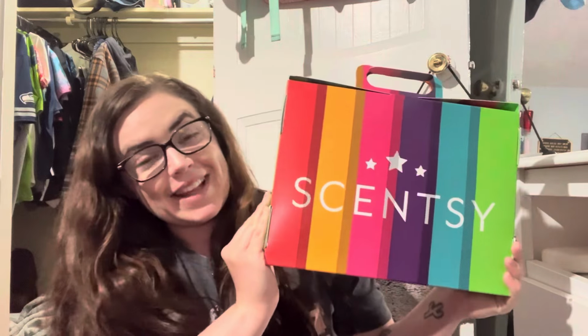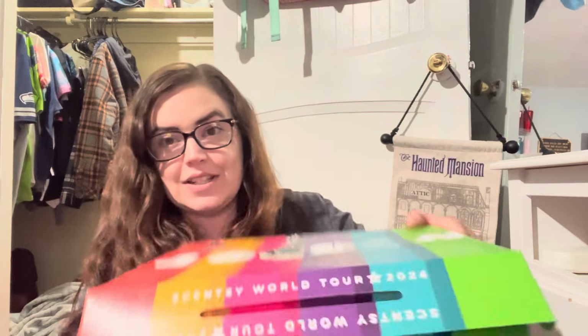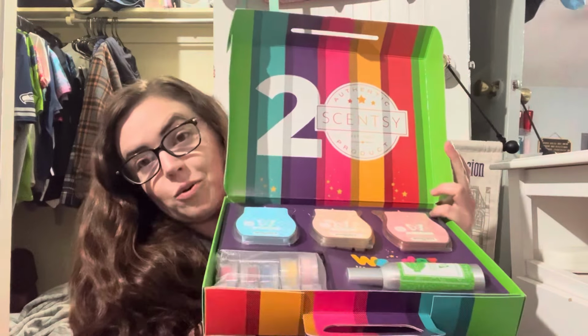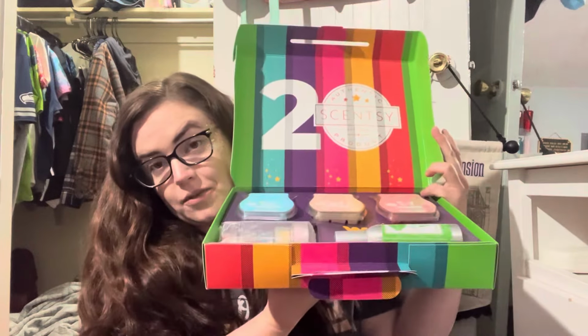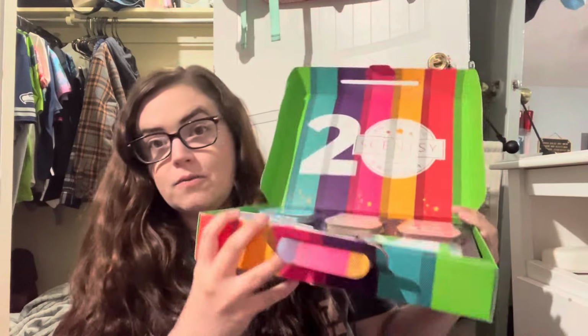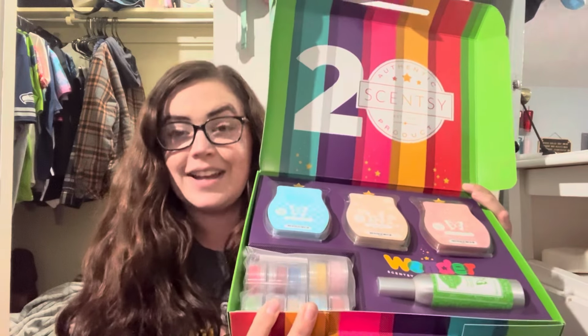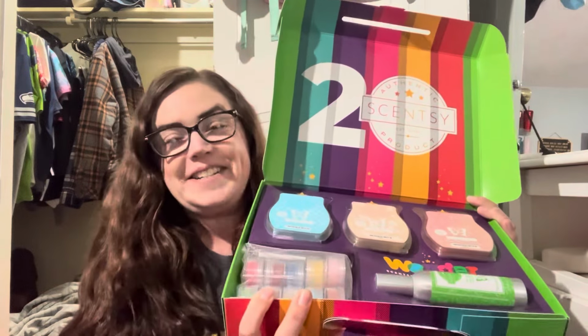So that's what this is. You guys just have to see this. If you open it up, bum, ba, bum. 2024 is Scentsy's 20th anniversary, so the company was founded in 2004. And this is the inside of our goodie box. Like, how freaking good is that? I love it so much. And the smells coming off of this are to die for. So I'm just gonna hop into it.